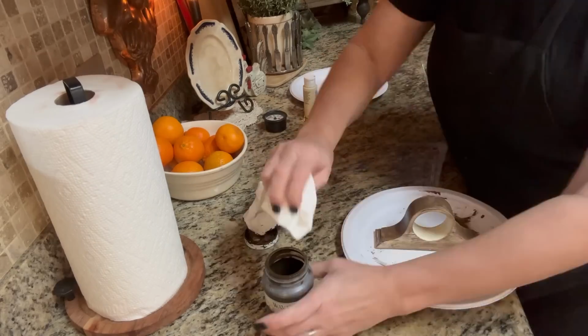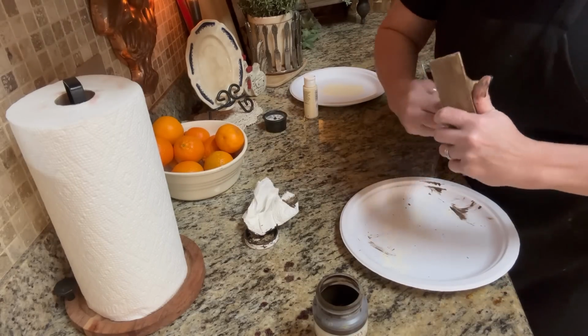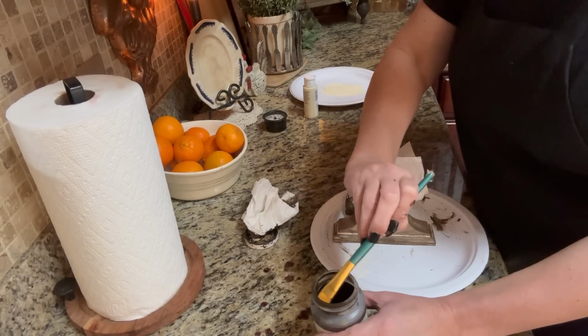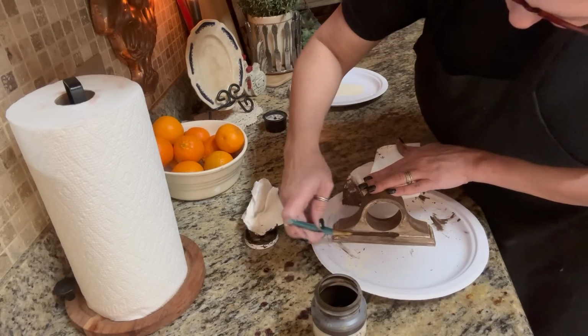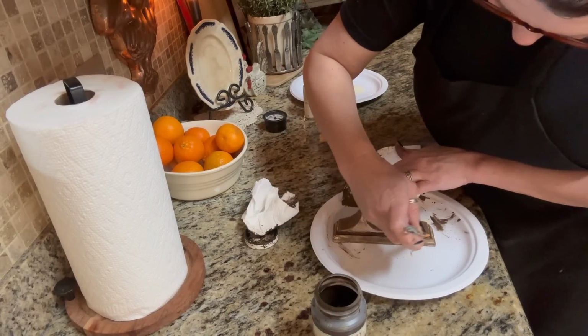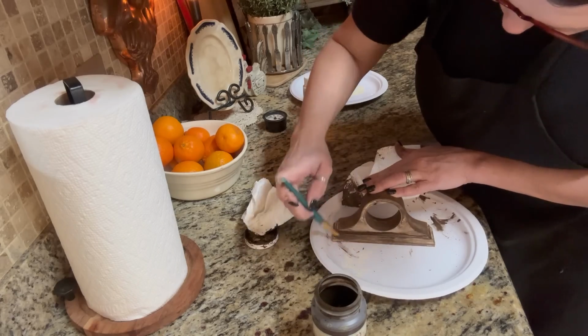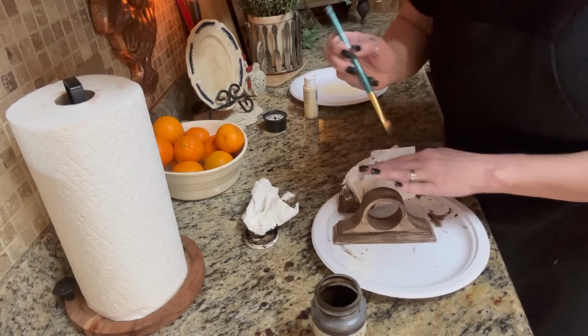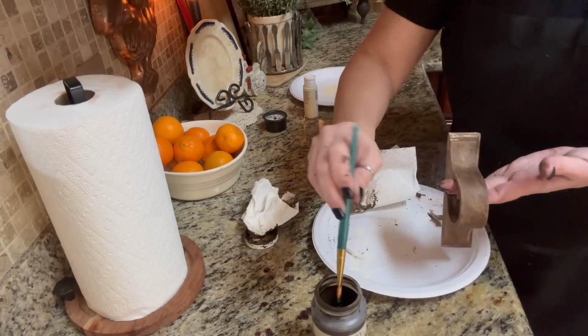It's a quick, simple little thrift flip, but it made all the difference in the world in this piece to me. But yeah, you can see I just get a little bit of that wax on my paintbrush, and just kind of get in those grooves, and then I'll take my paper towel and blend it in, and that is it, y'all. That is all I did to this piece, and I love it.